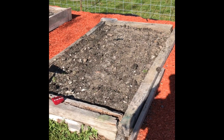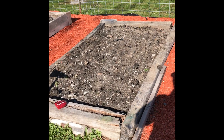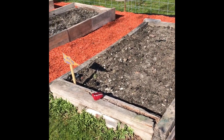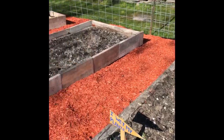I saw online a gentleman, a couple of people, that fold them kind of in half and use that for a trellis. They'll take strings down to the tomato plant and then the tomato plant will climb the string. And we want to try that this year too.